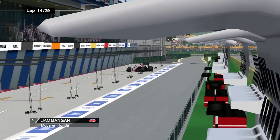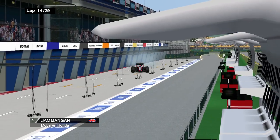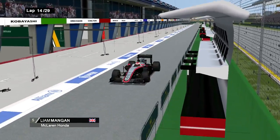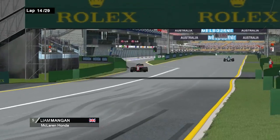But Liam Mangan's coming into the pits now from 5th position in the McLaren, coming into his pit box now. Will he have a good pit stop? That looked like a really good stop from the McLaren team. He's the first of the top 5 to make a pit stop, so I wonder if he'll be battling with anyone as he comes out of the pits.